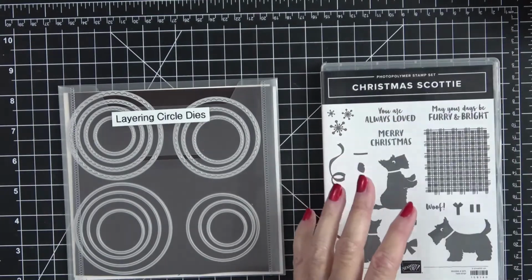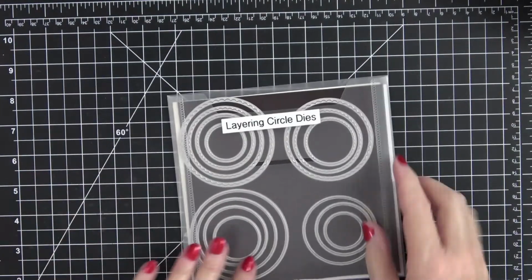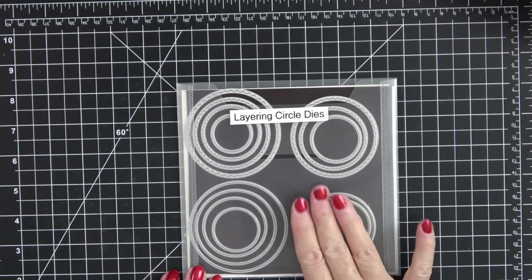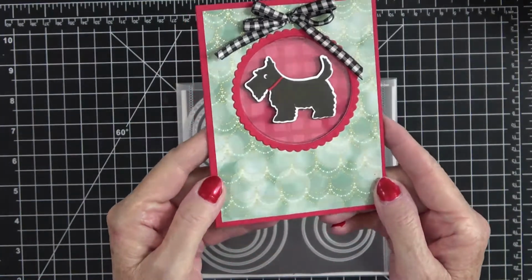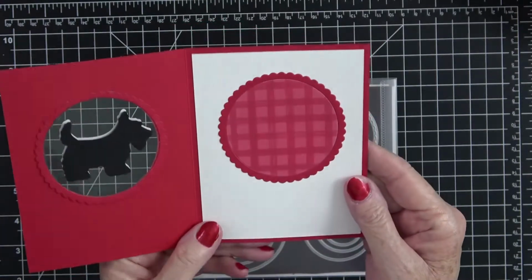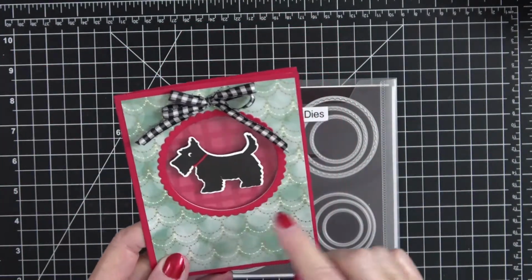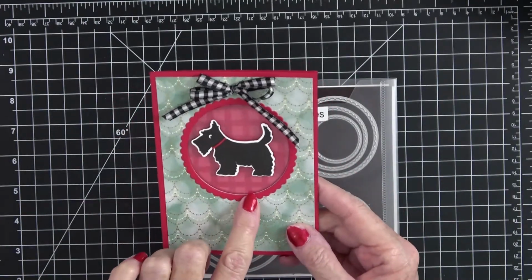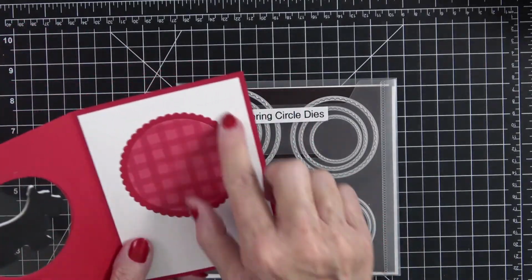I'm going to lay my punch over here because we're not going to need that for a few minutes, along with my stamp set. We're also going to be using the layering circle dies because they're going to play a big part in this card, and this is what our card's going to look like. Yes, I've got acetate in there so you can see through. I have not put my sentiment on this one. I just did my decoration. I did my front. I cut my circle out. I did a little framelit. I'm going to show y'all how to do that using the circle dies. The same thing here.